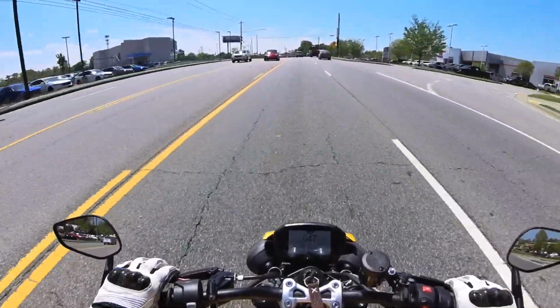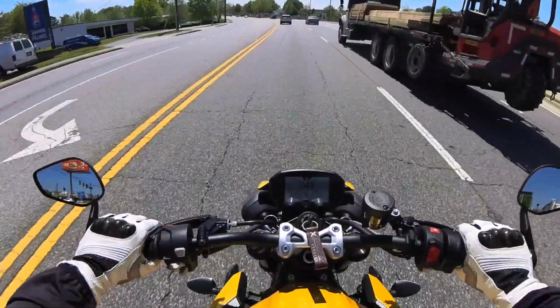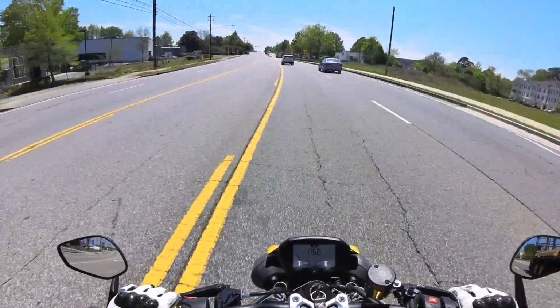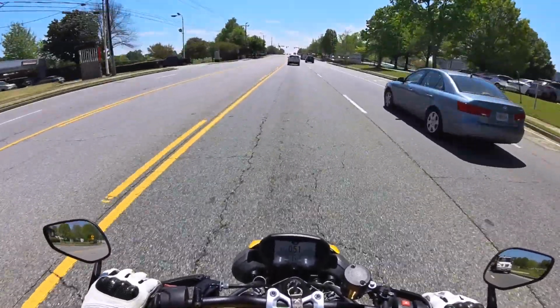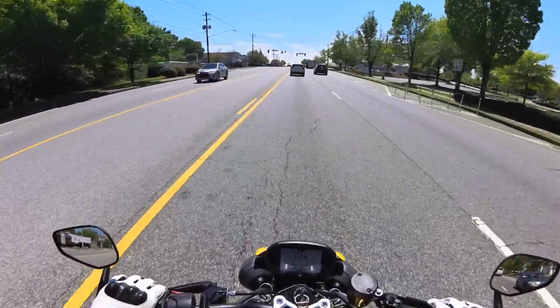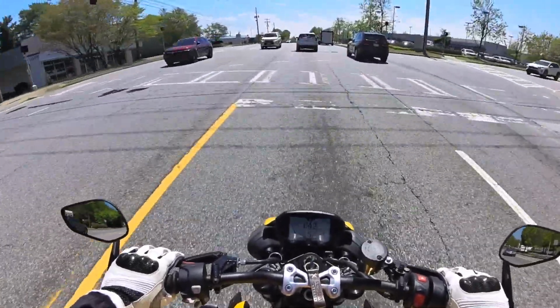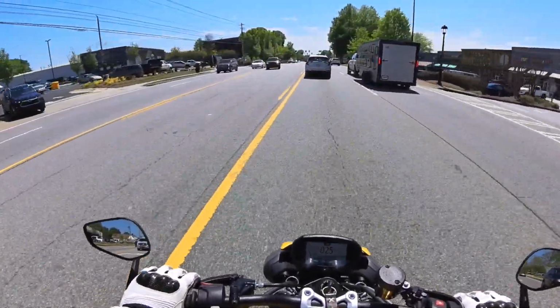Beautiful day. Oh, and this thing is so smooth, so sweet immediately. No miles on the clock, but you know, top gear 50 miles an hour and it's immediately smooth. It just feels fantastic. Feels super light. Oh my god, this colour is just unbelievable.